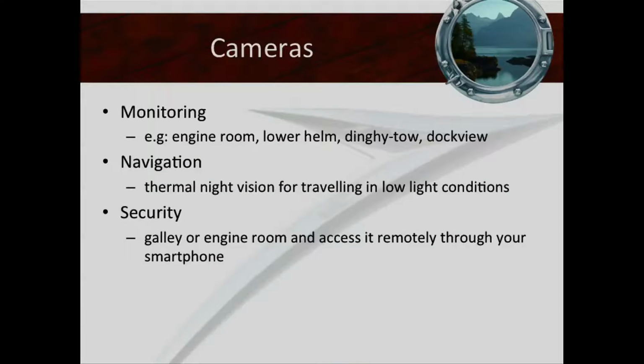Cameras are something that is taking a lot of traction on boats. As the boats are getting bigger, I mean, this would not be a problem in the 70s. As boats are getting bigger, people don't have eyes everywhere. And so some owners are going to be on their flybridge, and the engine room is literally another layer and then another layer, right? It's not unusual. 45-foot boat, that's pretty common.